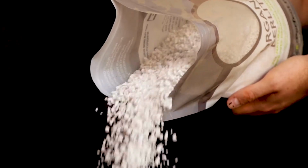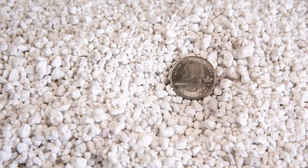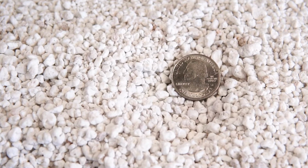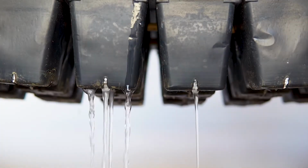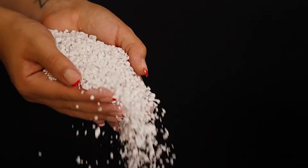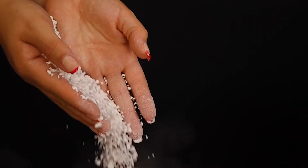Let's start out with Perlite. Perlite is an excavated mineral rock that comes from volcanic rock or glass. Gardeners use perlite as an additive to their potting mix. Its main function is to help manage aeration and drainage. Its texture is very light and porous, which relieves the stress on your plant's roots by creating air pockets.